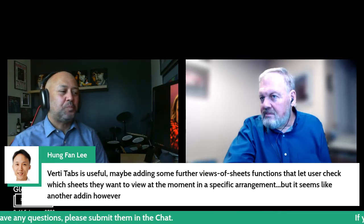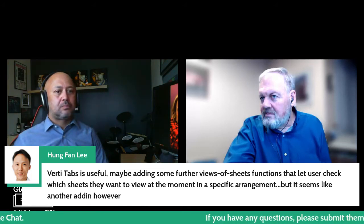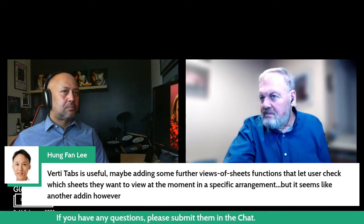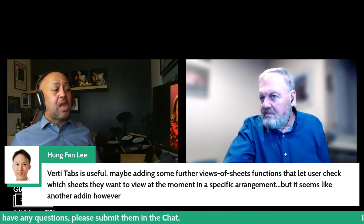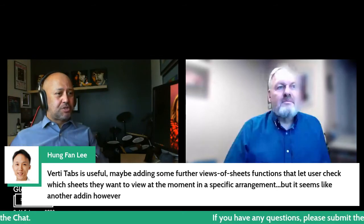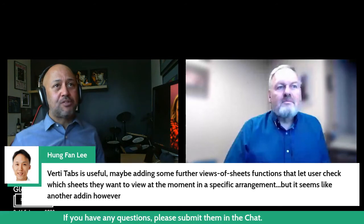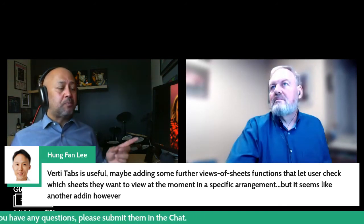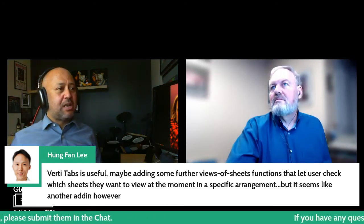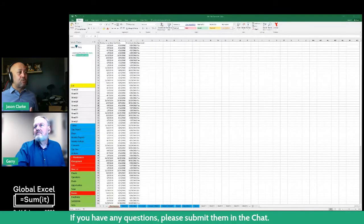So I think what Hung is actually referring to is what you mentioned in the beginning, where we hover over the tab to preview what's in that tab. Oh, yes, which is coming. Hung, if you need to clarify whether it's just a hover preview or a temporary reorganization, if you can give us some clarity, we'll follow up. But I think I'm going to share my screen again, and I'm sure there's been some people coming and going. So I'll share my screen again, and then I can walk everyone through Verti Tabs one more time.